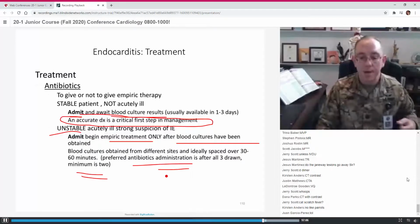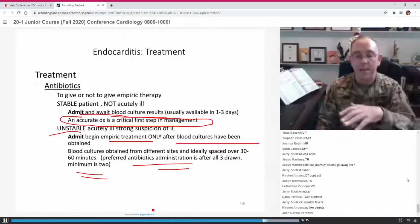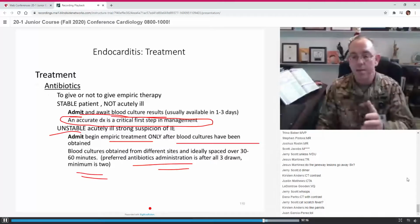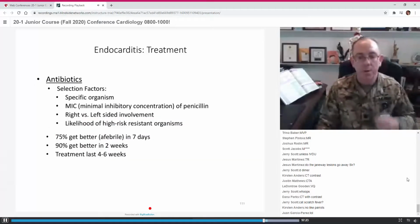But you draw these blood cultures. So these are the two options. If they're stable, we wait until we get the blood cultures back and the sensitivities of that drug. If they're unstable, we draw the blood cultures and then give the antibiotics. Any questions? It's pretty straightforward, but just make sure you understand it.